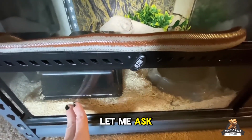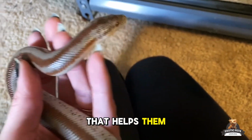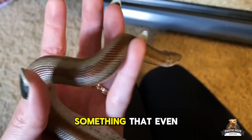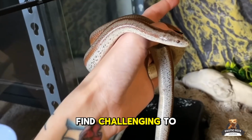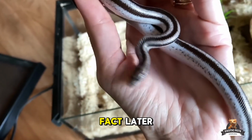But first, let me ask you this. Did you know that Rosy Boas have an unusual ability that helps them survive in the wild? Something that even their predators find challenging to overcome? Stick around because we will reveal that fascinating fact later.